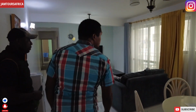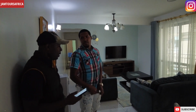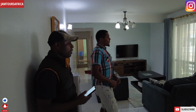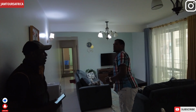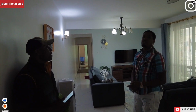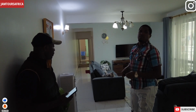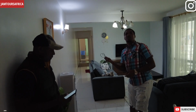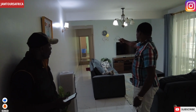Yeah, this is a 2 bedroom, and it's 6,000 Kenyan shillings per night. This is the kitchen right here. If you want per month, we can do 150,000 Kenyan shillings per month. Fully furnished. All the bills are taken care of: service charge, water bill, internet bill, light bill, everything per month. Two bedroom, you can look around.